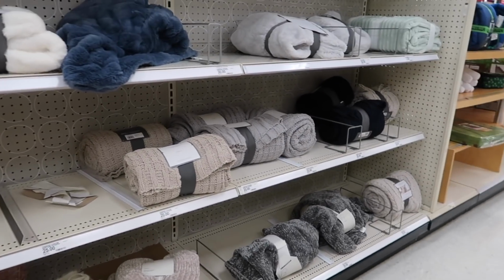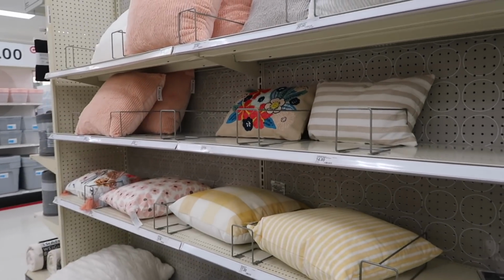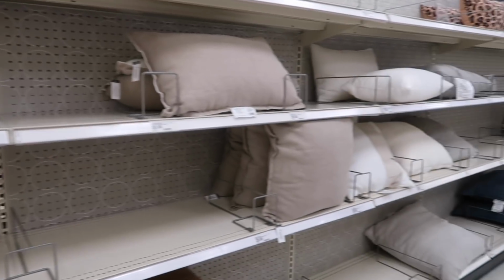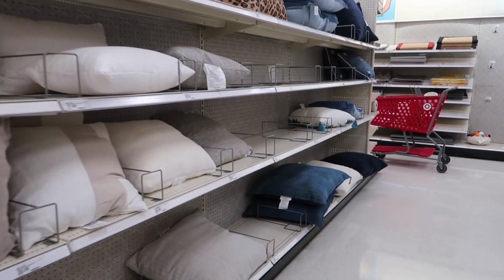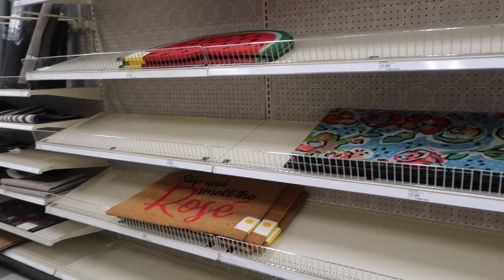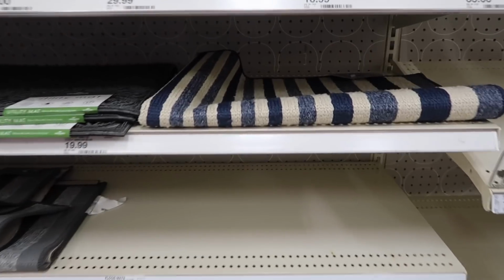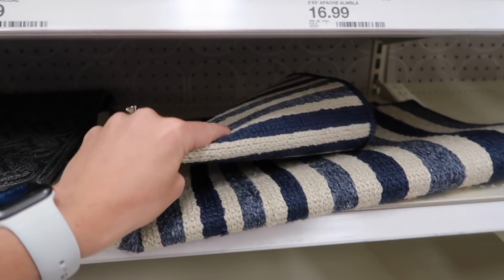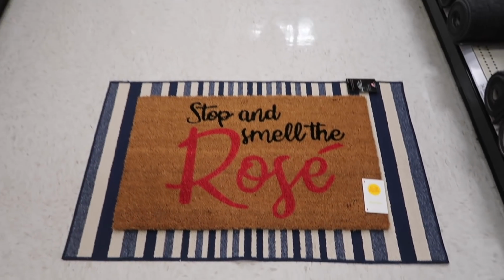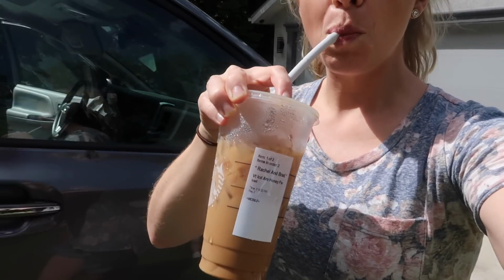I literally almost bought a blanket and then realized how many blankets I have at home. And then look how picked over all of the decorative pillows are. I just couldn't believe it. There was almost nothing. There were no mats even. People must be doing all kinds of home improvement projects with the quarantine. This mat led me to my accent color of navy blue and was big enough that I could easily stack one on it. I'm not going with that rug, I just used it as a size reference.